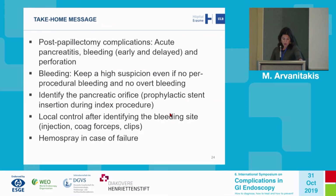So to wrap up, post-papillectomy complications include acute pancreatitis, bleeding, early and delayed, and perforation.